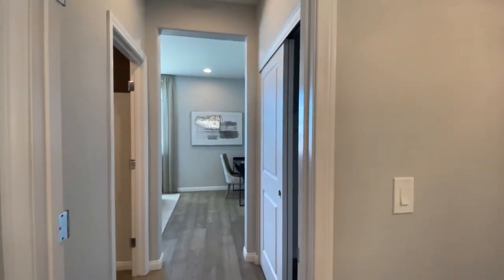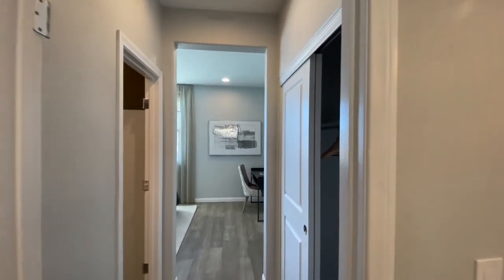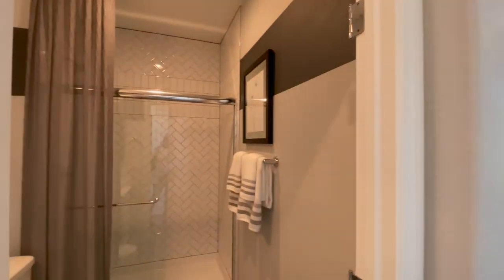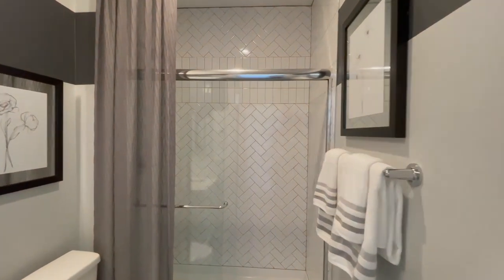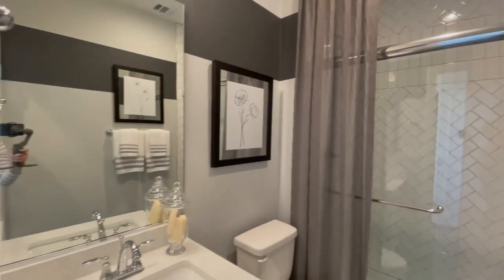And this looks like you can close this off and a bedroom. So a downstairs bedroom, not a master. Oh, I love herringbone. It's nice. Subway tiles in a herringbone pattern with the gray grout. Very nice.